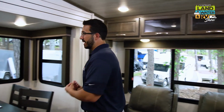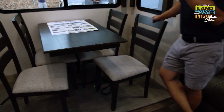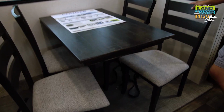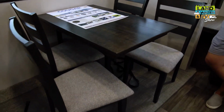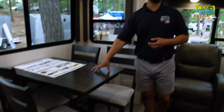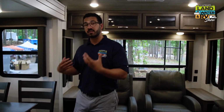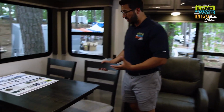So let's get a little bit into furniture. With fifth wheels, you'll have a table and you'll have two different styles, technically three, because you have a booth style dinette, a U style dinette, or table and chairs like this. Table and chairs are great because they give you a lot of space. They're easy to get in and out of.